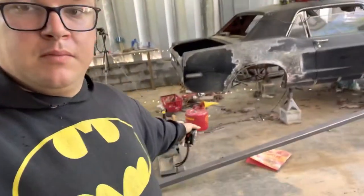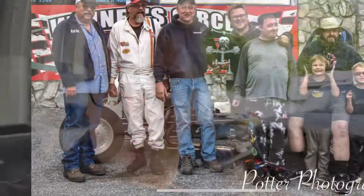So that's where this comes in. We're going to build us a new frame, and we've actually got another motor getting put together by someone else that's going to be insane. So let me go ahead and take some measurements, and then we'll go from there.